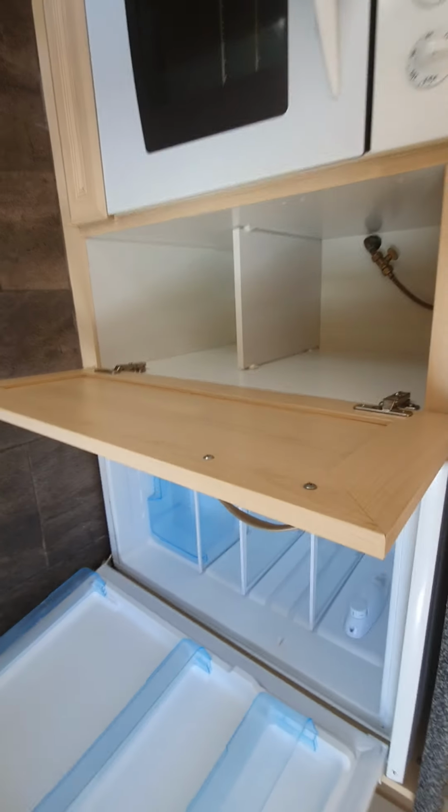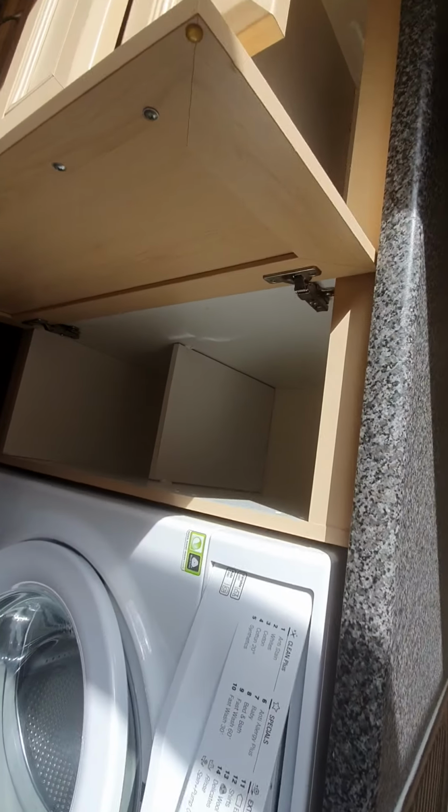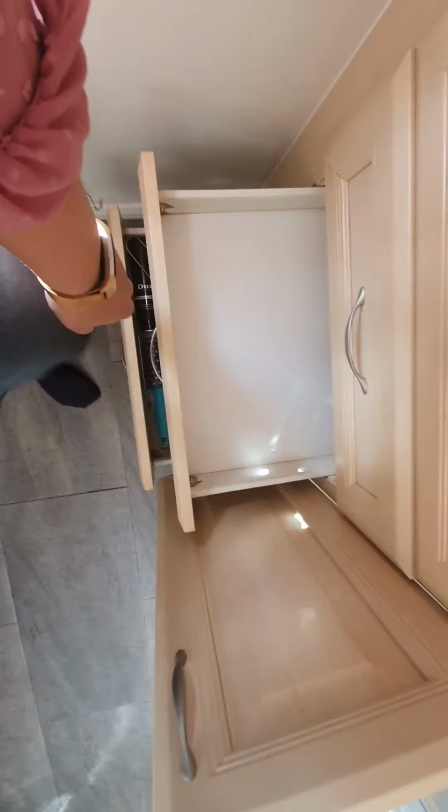So unit underneath. Unit in the corner, underneath the sink where the water's kept meter is. So the sun's quite bright, so it's struggling to pick it up. Empty and clean, number 1. Number 2, empty and clean. Number 3, empty and clean. And number 4, items present.